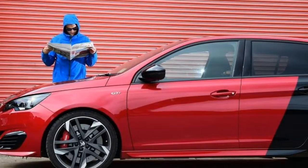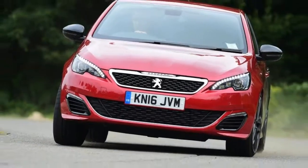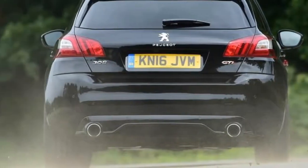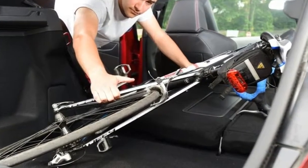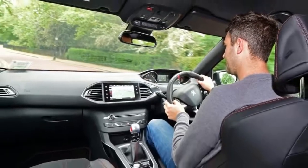Out on track, we perform a series of stops from upwards of 100 miles per hour time after time. The car continues to amaze with its ability to shave speed in an instant. It's no wonder that manufacturers like Peugeot, and indeed Ariel, Noble and Xenos, have shunned big brands like Brembo in favor of these British magicians.